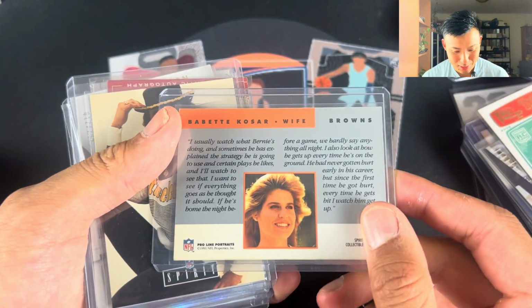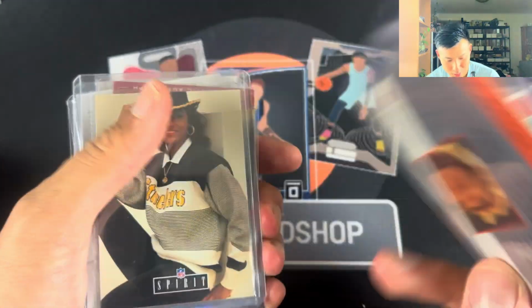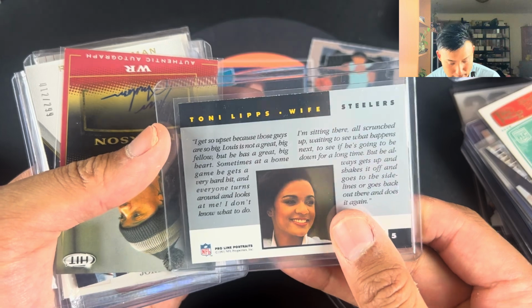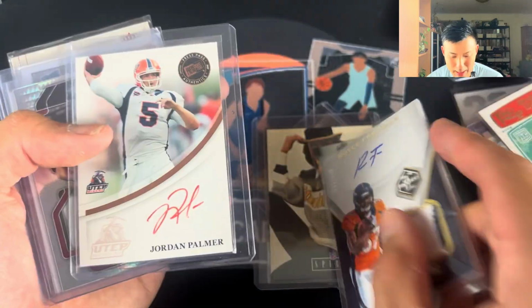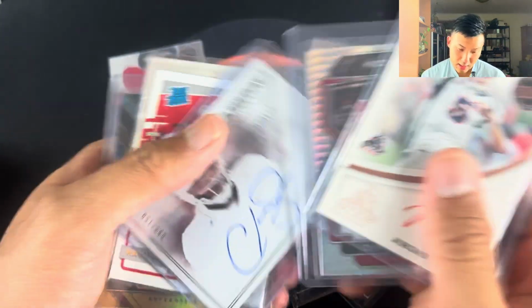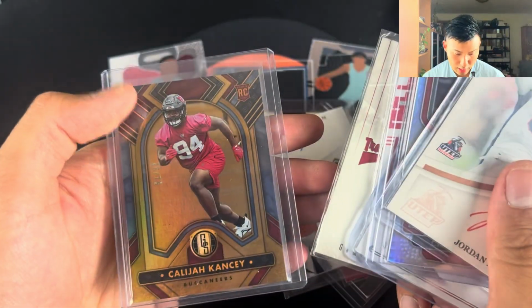So yeah, he did show me some more wives. What's her name? Babette Kosar. What a name. We also have Tony Lips. Upside down card. Dre's Anderson, Royce Freeman, Jordan Palmer. He's helping out a lot of young quarterbacks nowadays. Charles Sims, Thomas Jones, Kalijah Kansky.